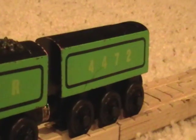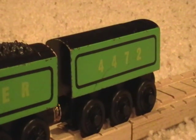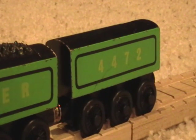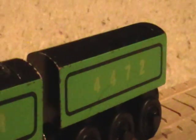But, oh well. And then we go on to his third tender here. Notorious third tender. Well, just famous, I would say. Not notorious. But this one is labeled 4472. Now, that might be his number or something. And I'm not really into the history about the engines, so I'm not sure, really. I'm just assuming that. This is supposedly his water tender, where he gets all his water. And then, as you can see here, it looks like that's where they might pump the water out of or something. So, that's pretty much it.